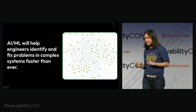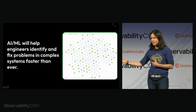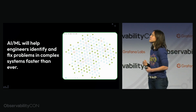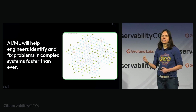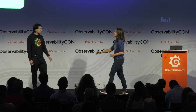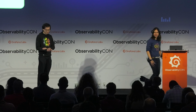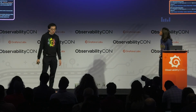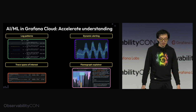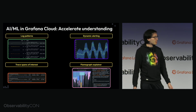Now that I've blabbed at you about the theoretical impacts for a while, I'm going to pass it over to Edward, who's actually going to give you some examples of how we're applying AI/ML in Grafana Cloud to help you all root cause problems faster. Thanks, Jen. So building off of the AML theme of saving toil, we've been building features throughout Grafana that will make your day-to-day easier.